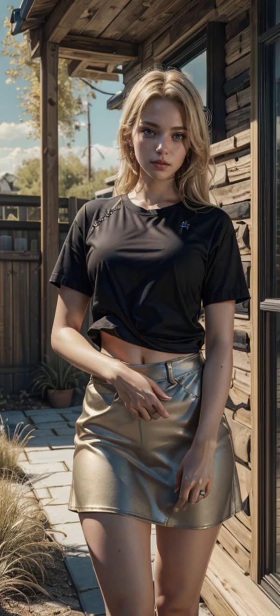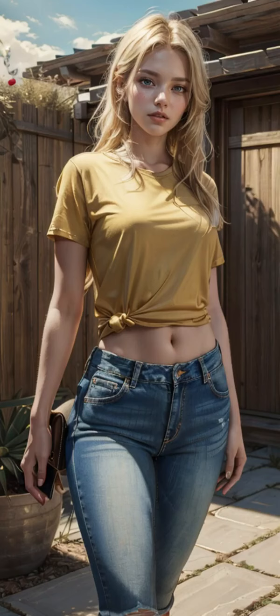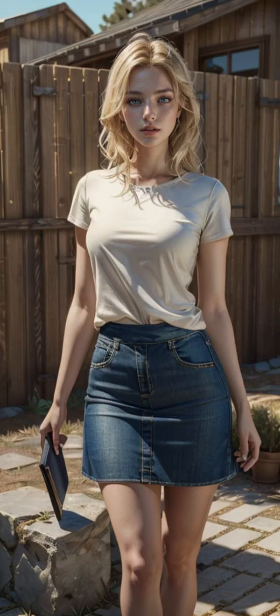Next, I opted for a more structured look. I chose a black, fitted turtleneck shirt and a high-waisted checkered skirt. This ensemble had a more polished and sophisticated feel to it. I paired it with black ankle boots, adding an edgy touch to the overall look.